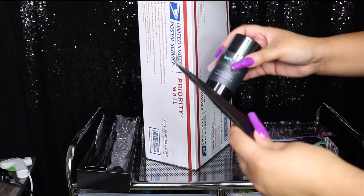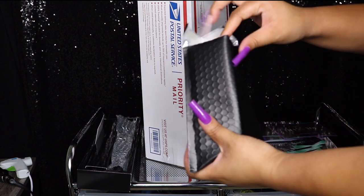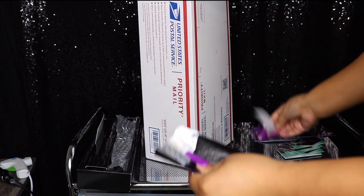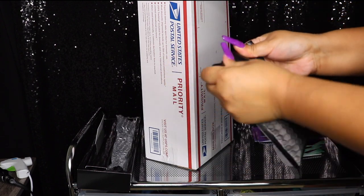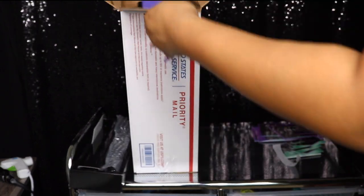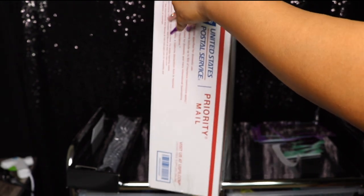So I'm gonna take a wax stick and put it inside, just so this will have extra protection as well. I'm just gonna fold this down, fold it down like that. Wax stick. I'm gonna put this on the side of the hot cone box.